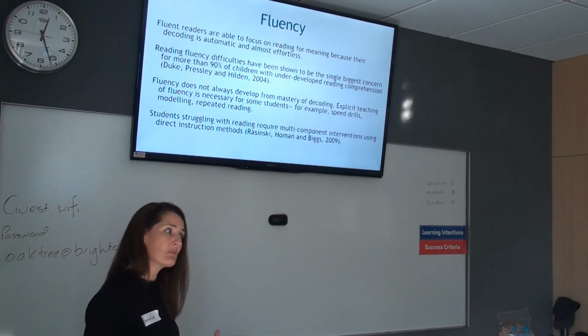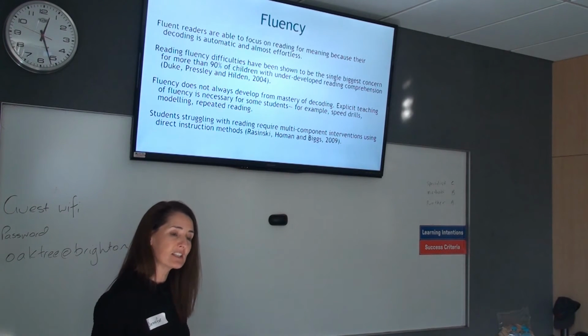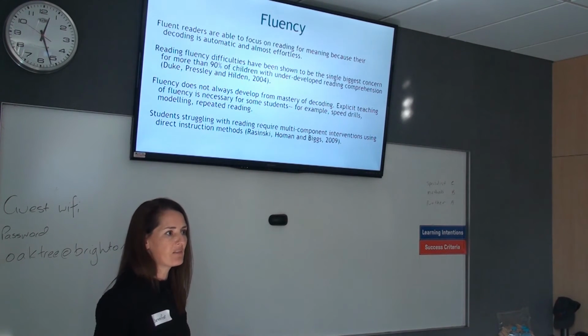And again, some children manage to go straight from decoding into fluency. Others need a lot of practice and explicit instruction in fluency.